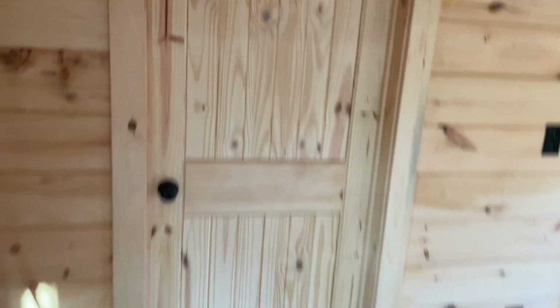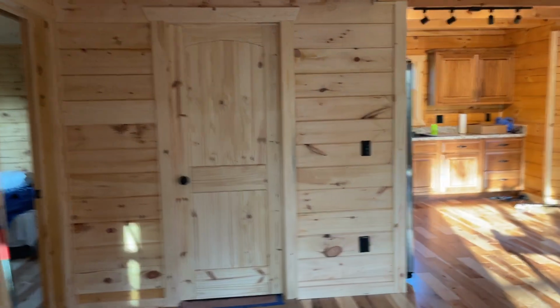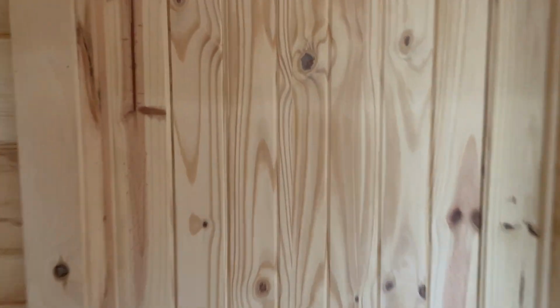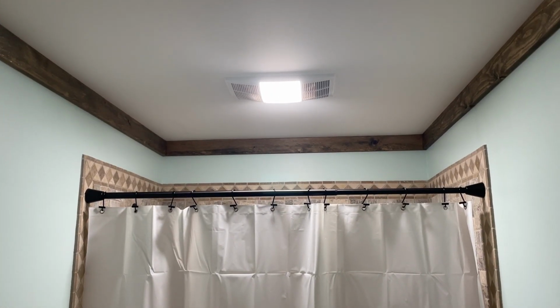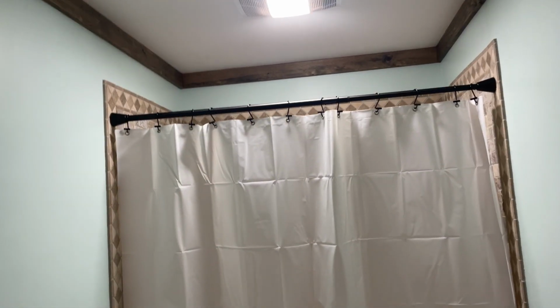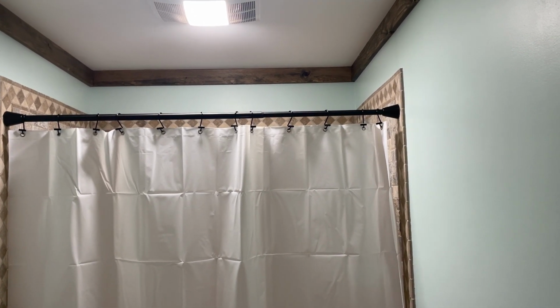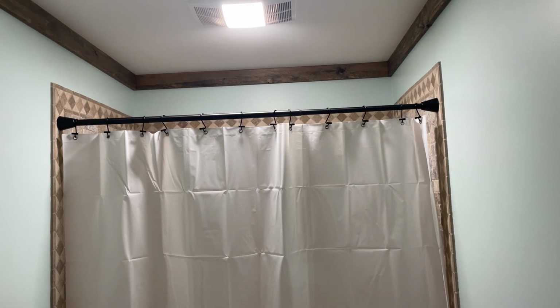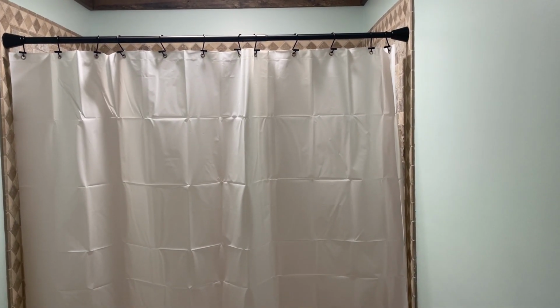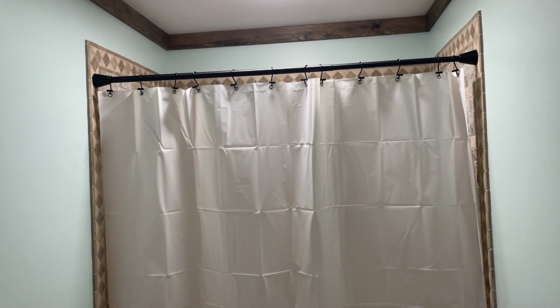And again, I'm gonna go back so you can see the bathroom door. Walk into the bathroom. First switch is the light for the fan light over the shower. Second switch is the exhaust fan. Third switch is the heater. And you can see the shower curtain going. So it blows out a lot of heat. Not a lot of heat, but it's going to be really nice in the winter.